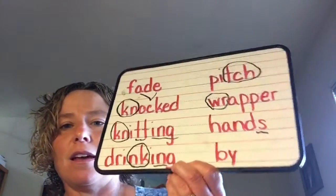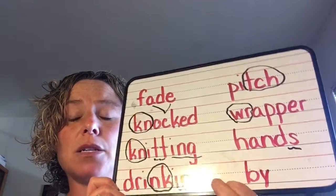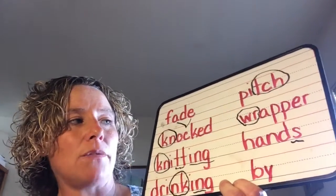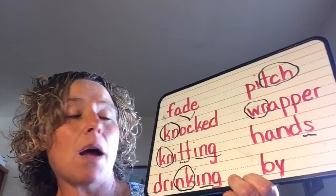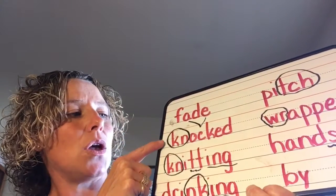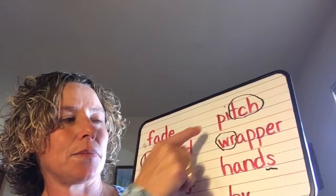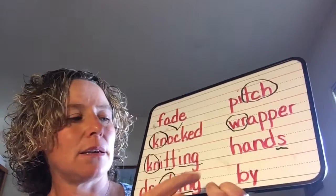I want to start first off by just reviewing our new spelling words for this week. Okay. I hope you've been practicing them. If you have time today, I would again like for you to practice writing your spelling words at least one time for these special sounds. I left our special sounds circled and underlined so you remember what we are working on. Would you just read them with me today? Here we go. Fade, knocked, knitting, drinking, pitch, wrapper, hands, and buy.